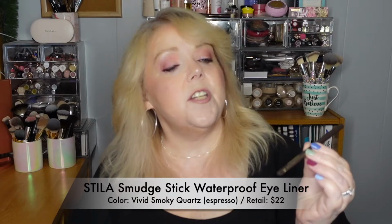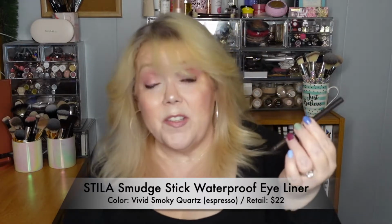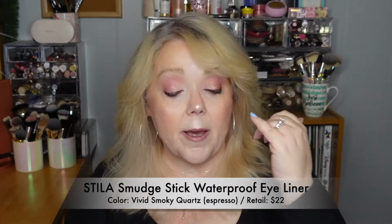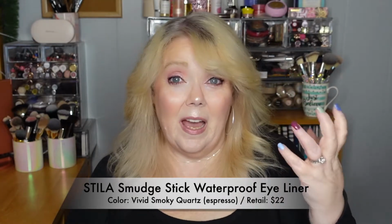This is the Stila Smudge Stick Waterproof Eyeliner, and this is in the shade Vivid Smoky Quartz, which is an espresso. This shade is not available at Sephora, although the Stila Smudge Stick Waterproof Eyeliners are, but the shade is available at Ulta, and it is $22 at both places. And all I did was put that along the waterline on the bottom, and just a tiny, tiny bit in the corner. When I'm using usually purples, or in this case these cherry burgundy kind of colors, I like to throw a little bit of brown in there just to kind of ground it. I feel like otherwise I look a little bit like I got in a bar fight.